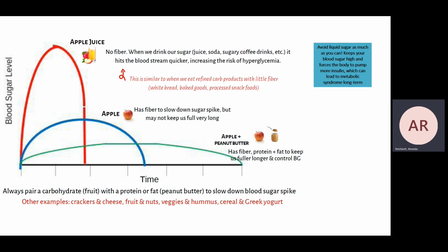And then now you have this green line. This green line is now meant to dictate fiber, protein, healthy fat mixing together, which is going to slow down the transit in the stomach. So now picture your GI tract like a tube. It's going to slow down how fast that food goes through that tube, and the slower it empties into the small intestine, the slower it's going to likely absorb into the bloodstream. So you always want to have carbs, especially fruits, with protein and or healthy fat.